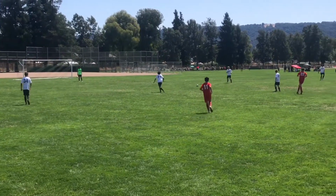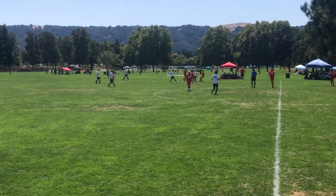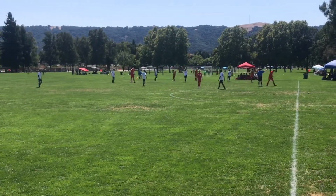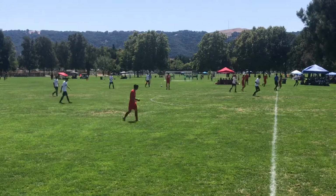I believe that took about 6 minutes of play, maybe 7. 30-minute halves here in this Ballistic United Soccer Club Summer Classic Tournament. Mustang has been in this tournament maybe 4 or 5 years in a row.